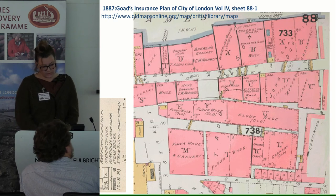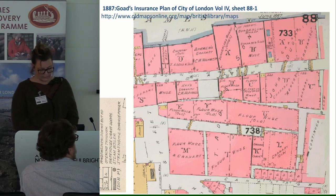The latest remains recorded relate to the industrial past of the site. Goad's map of 1887 shows the area of the site occupied by granaries and flour warehouses. It also shows a steam boiler in the area of the shaft.